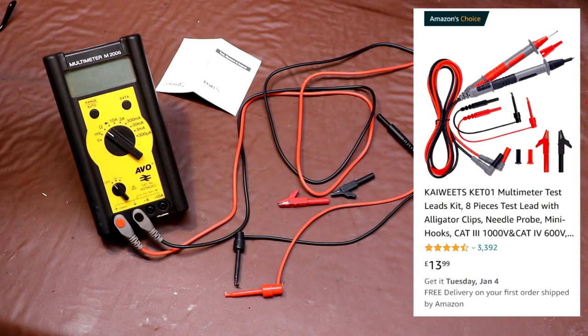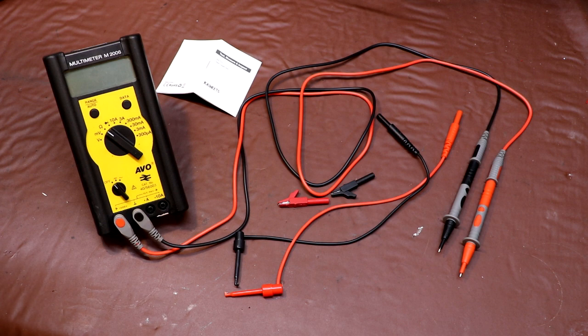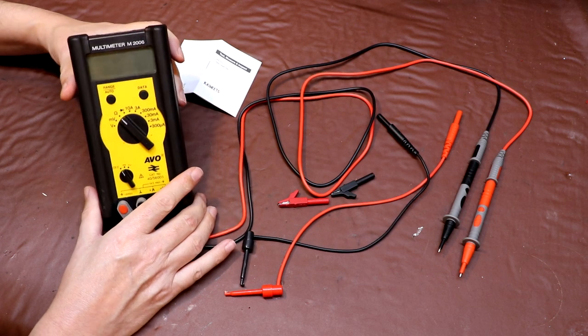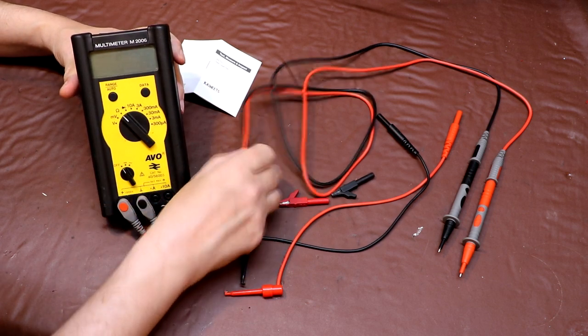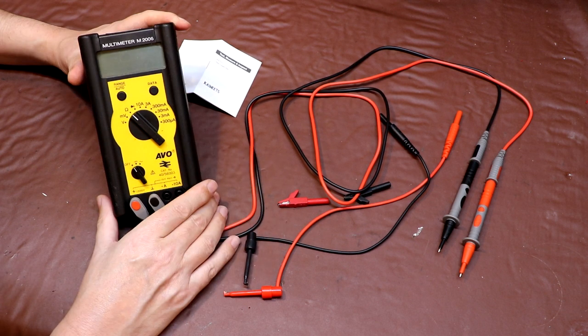Well, in summary, what do I think of our KAIWEETS KET01 test lead set? Now when I went shopping for probes the other day, there were a couple of things that I was really looking for. The first thing is, because I actually own several multimeters, I didn't particularly want to spend a huge amount of money buying some test leads for them. And when you do go shopping for test meter probes, you will find that there's a huge amount of variation in terms of cost and in fact also specification.